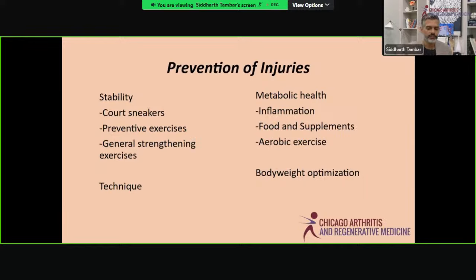The next, as I've mentioned, is technique. I think technique is so key for preventing injuries. Things as simple as, are you doing a split step as your opponent is hitting the ball? Are you utilizing your whole body appropriately, not just sort of arming it or just swinging through with your arm, which is going to strain the arm? Good technique, good positioning can go a long way to preventing injuries.